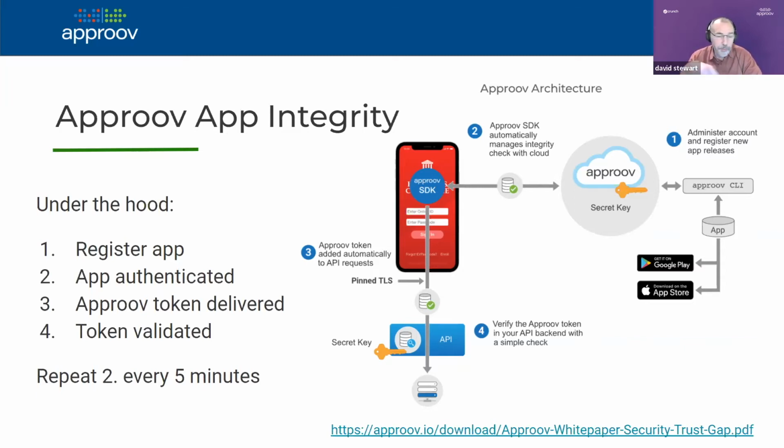Finally, this whole process repeats every 5 minutes. So we're also able to detect changes in the environment during an app session. It's not just a once-in-time check. It happens every 5 minutes, as I said. So, big picture, there's a lot of detail below that, which we can get into if you've got specific questions, but I just want to give you an idea of what you're going to be looking at when we get to the demo.